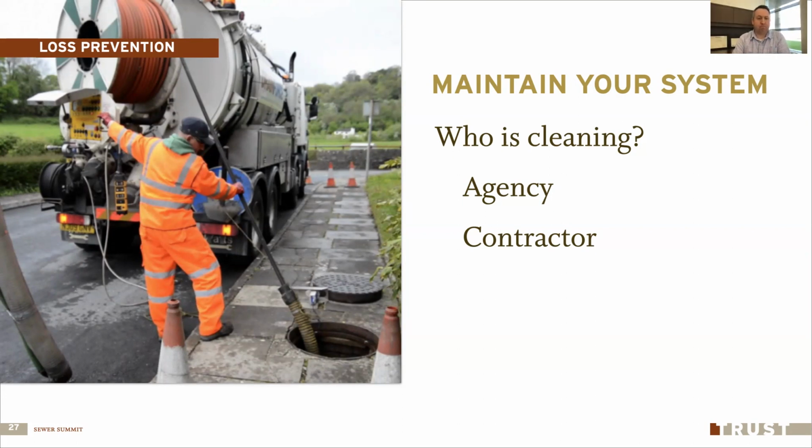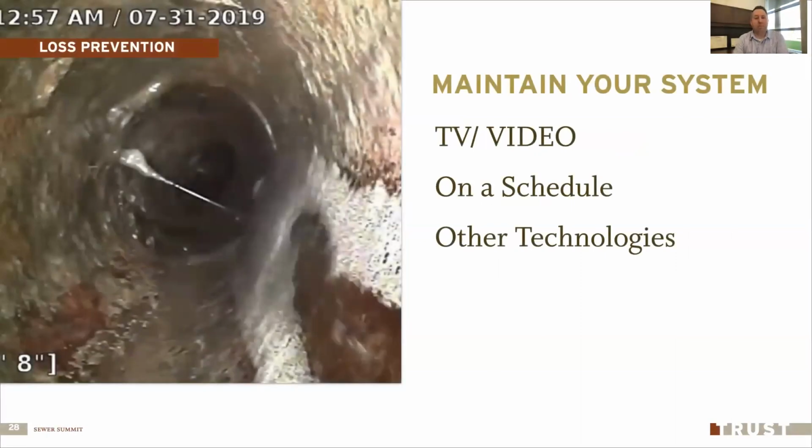Another part of maintaining your system is the cameras, having a TV and videoing your lines. One of the best ways to know what's in there is to video and see. You can see if there's roots, you can see if there's grease buildup, see if there's any blockages or if there's any new hot spots that have come up in your system. You can learn from those, but have that on a schedule so that you can video and camera those lines and know what's in there.